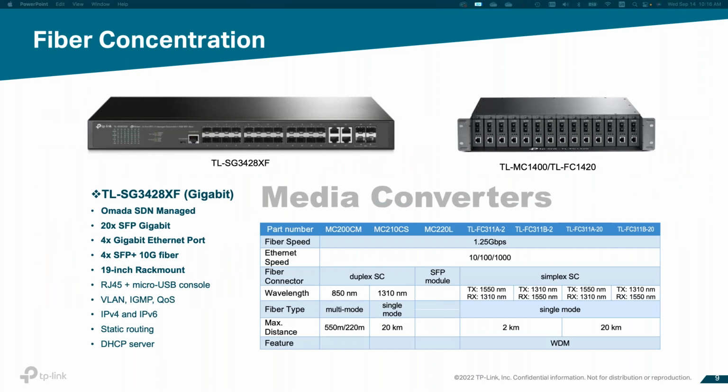Okay, next update will be the fiber connection. This one is not multi-gig, it is a gigabit switch. When you have the fiber connection, 10 gigabit can provide the bandwidth, and gigabit can provide you the flexibility and safety when you are running the cable over a long distance or through the field, and you have the concern of lightning strikes.